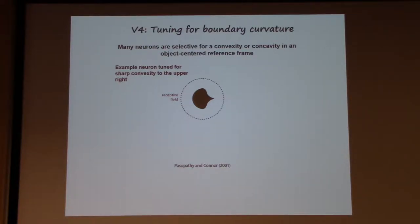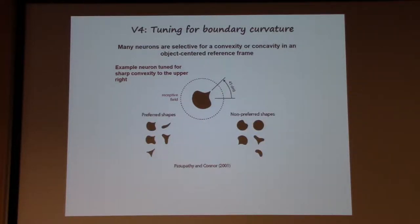And we described such preferences using a descriptive model in terms of angular position and curvature. So curvature of the boundary, that's the convexity there, and object-centered position, so relative to the center of the object, this is 45 degrees in a counterclockwise direction. All of these stimuli are preferred shapes for this neuron because they all have a sharp convexity pointing to the upper right, regardless of what the features are at all other locations along the boundary. And these are all non-preferred stimuli because the neuron won't respond well to them.